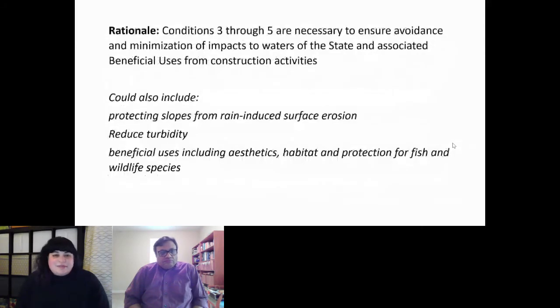And I took this from a list of conditions, and for their rationale, they said that conditions 3 through 5, so this is one of the conditions 3 through 5, are necessary to ensure avoidance and minimization of impacts to waters of the state and associated beneficial uses from construction activities. So basically they're saying, we think this condition is necessary for avoidance and minimization of impacts. They could also use, for example, their rationale could be that they need to protect slopes from rain-induced surface erosion. Their rationale could be that they need to reduce turbidity because it's important for their water quality standards. And then they could also talk about other uses that you could find in Section 404 of the Clean Water Act, like aesthetics, habitat, and protection for fish and wildlife species. Next slide, please.